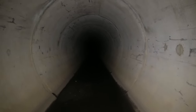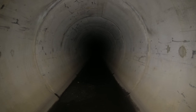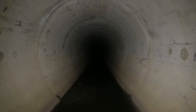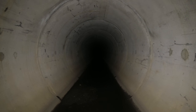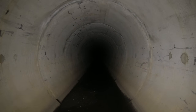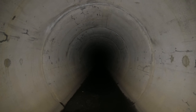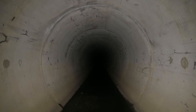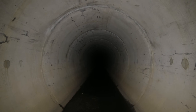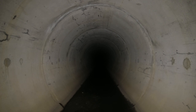All right, the debris pile ends here. Then it turns into more water. Echo's coming back, so I'm gonna do what little bit of talking I'm gonna say right here, and then trudge through that and kind of update you along the way. So if I was to guesstimate the height of this, I would say 10 to 12 feet, maybe even higher. I'm gonna say 10 on the short side, 12 or 14 maybe on the higher side.